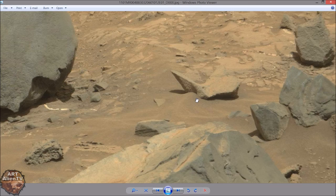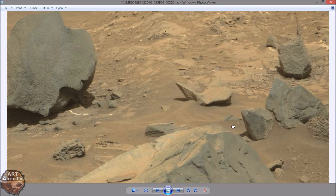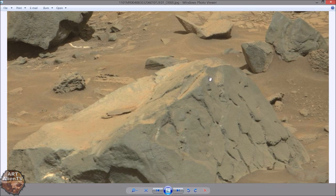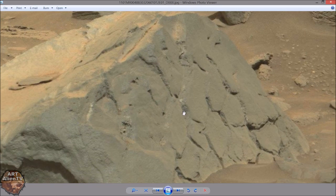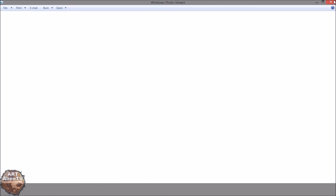There is also this rock, which is very straight here. Very straight edge to it. May just be natural. And there is this, what looks like a stone wall here, with rocks which look like they've been placed together rather than just randomly formed like that. I could be wrong. So yes, I'll put some enhancements of this in at the end.